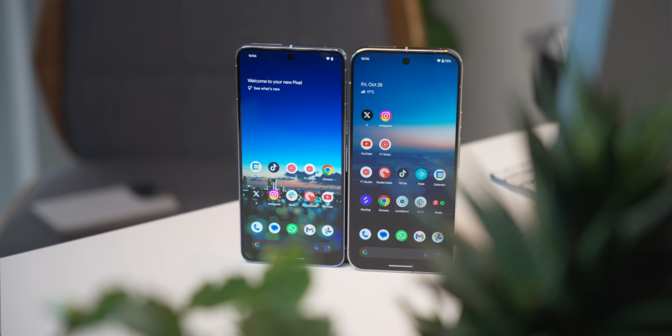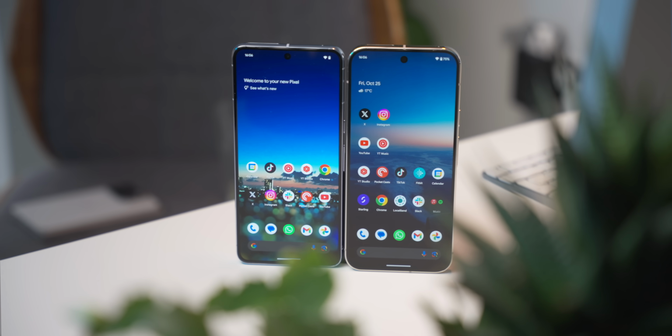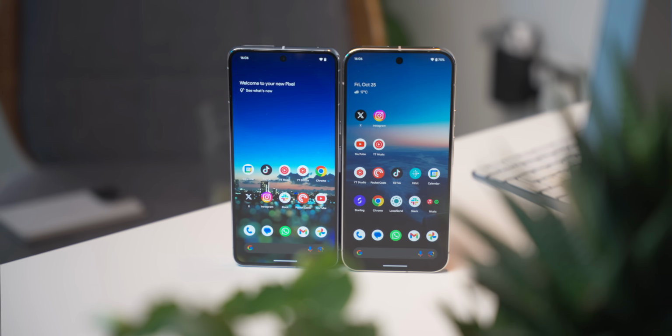And if you're a Pixel fan, then this is really exciting because we didn't really see any major upgrades in performance from the Tensor G3 to the G4, but when it comes to the Tensor G5 and the Pixel 10, and then the Tensor G6 and the Pixel 11, we should be seeing some seriously impressive performance here.